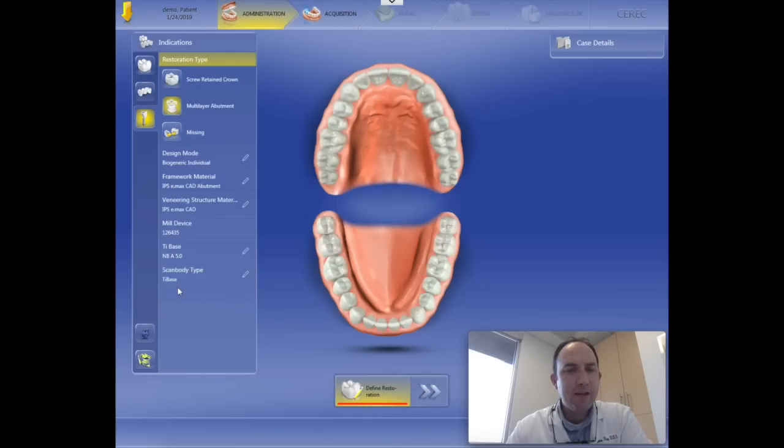And then we're using tibases, not scan posts. Scan posts, for a lot of people, are easier to use. They're a little bit taller. The tibases are shorter. And if you've got a deep implant, the tibases can be difficult to negotiate getting them all the way in and being able to see that groove and notch that we talked about a minute ago.